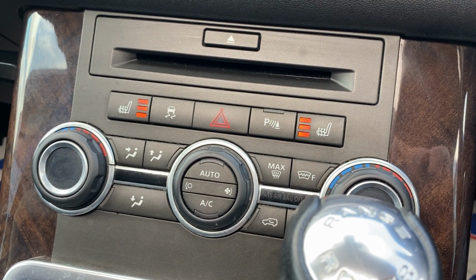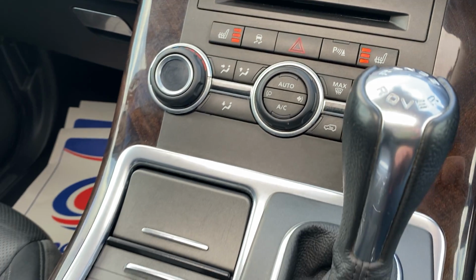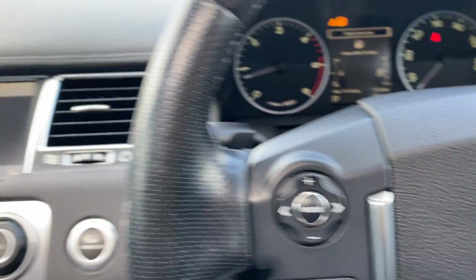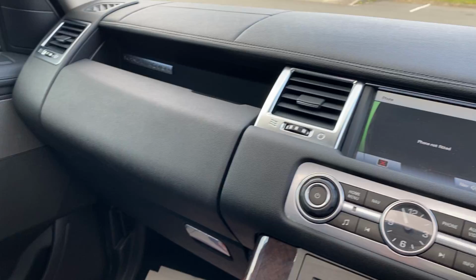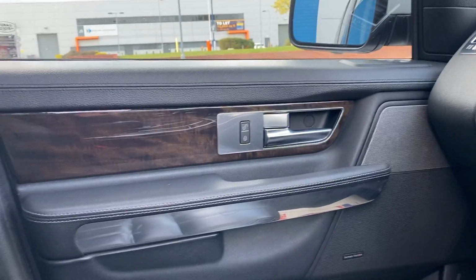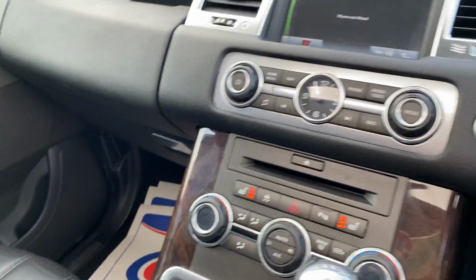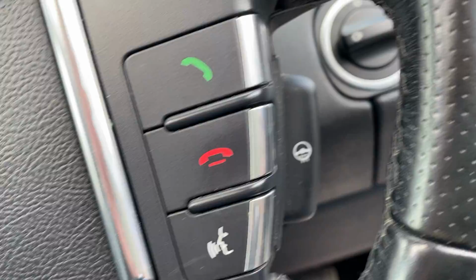Got heated seats. Cruise control. It's in absolutely lovely condition with really high spec. Harman Kardon. 4-wheel drive. So, heated steering wheel. I've probably missed a lot out.